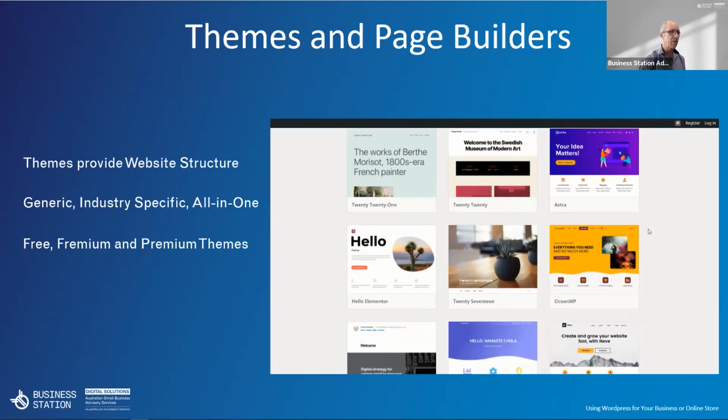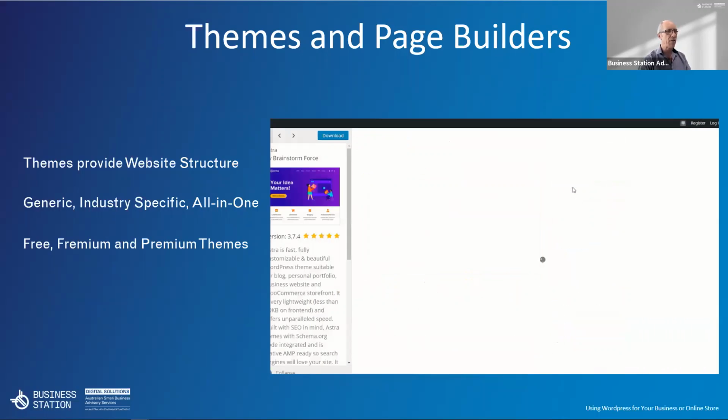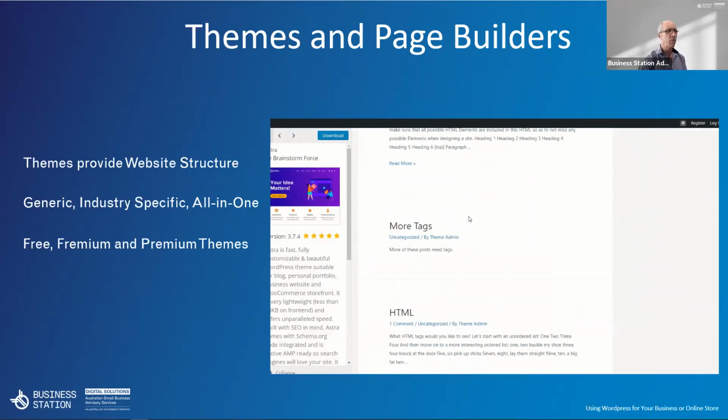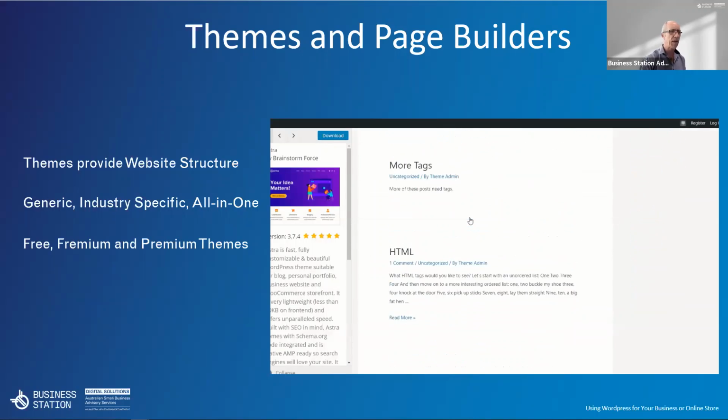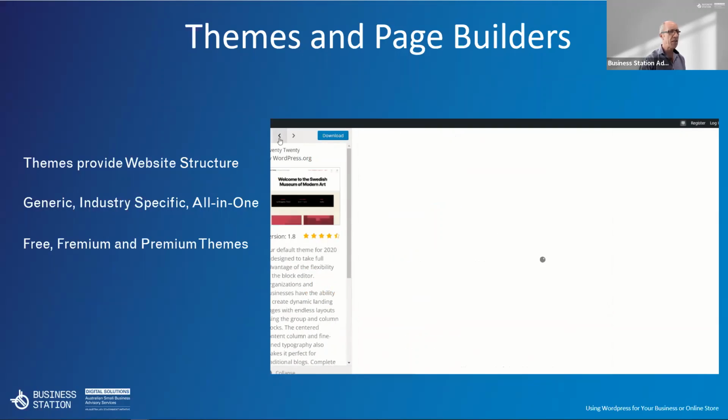But as you can see, lots of different themes available. If you want to install that, you can. From WordPress, you'd need to download it and then upload it to your WordPress website. From your website, you can just install it automatically and activate it if you want to from the dashboard.